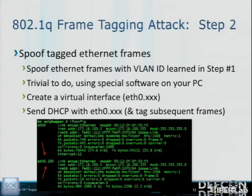So here's the second part of this. Once we know the 12-bit VLAN ID, we're going to actually spoof the Ethernet tagged frames, which is trivial to do using standard software. VoIP Hopper especially does this. So what we do is we create a virtual interface. Like, let's say the VLAN ID is 200. We create eth0.200. And then if you look on your Linux PC, you have created a virtual interface, and then you send a DHCP request that's tagged with that voice VLAN. You're basically becoming the phone. And so all subsequent Ethernet frames are tagged with that voice VLAN ID.